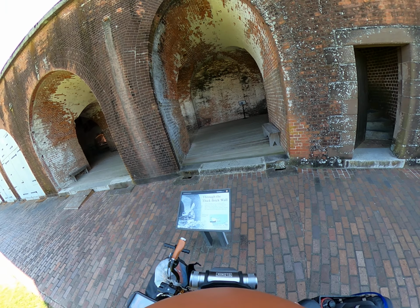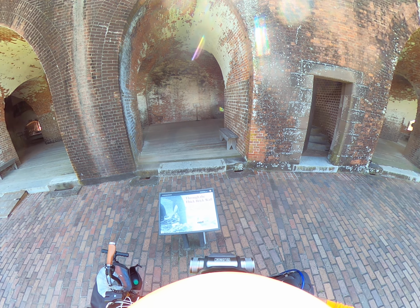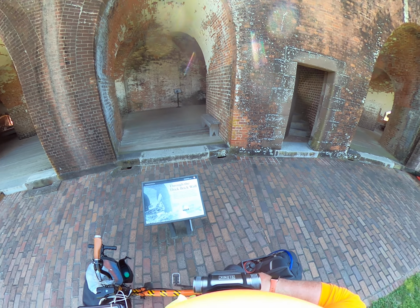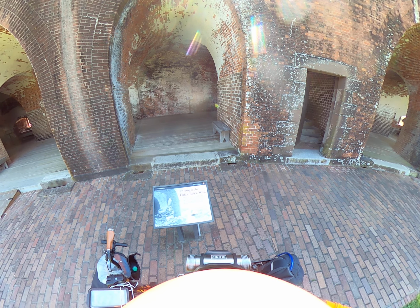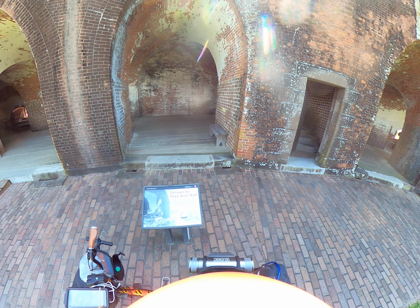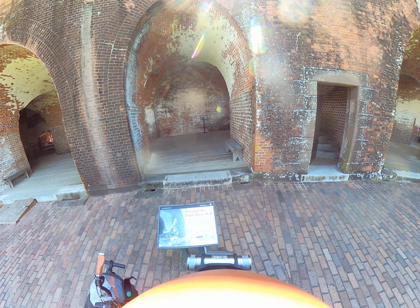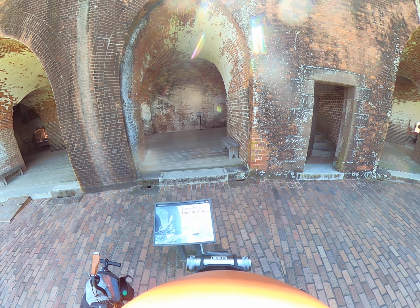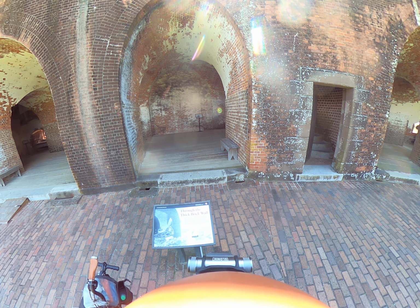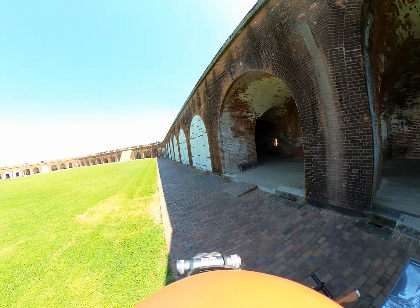Guys, and yeah, what I'm noticing is that there's a lot of history here, a lot of Civil War history around this fort. But this was actually a Union outpost in the Deep South. So yeah, it took like 30 hours for them to breach.